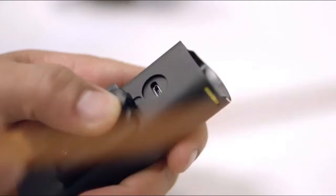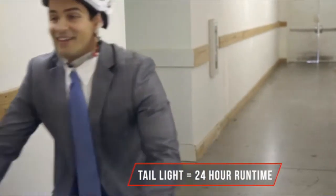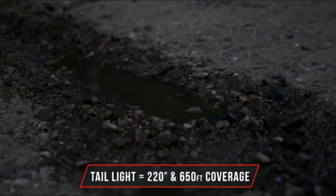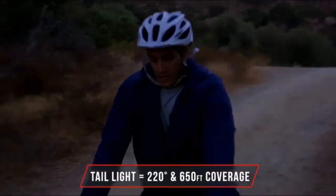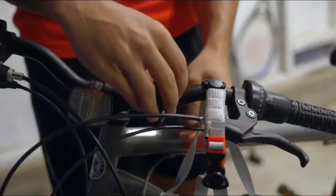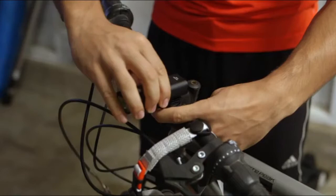The front light can work for up to 18 hours, and the tail light can work for up to 24 hours. The front light has a coverage range of 85 degrees, 650 feet, and the tail light has a range of 220 degrees and 650 feet. The front light is IPX6 waterproof, and the tail light is IPX5 waterproof, so they can stand up to any weather conditions or paths. You don't need any tools to install them with their adjustable clip.